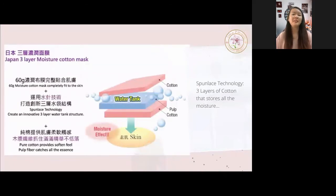What's special about this mask is that it has a 3-layer moisture cotton mask. It's using the Japanese spun lace technology, because if you look at a normal sheet mask, normally it's a very thin layer, and when you open it, you'll find the mask has a lot of watery substance drooping down, because it's not holding the water content in the mask well. Whereas for this one, when I open it up, it's a very nice thick cotton layer, and it actually absorbs and retains all the essence from the mask into this sheet. Then you can just apply it onto your face. So this is good for hydrating.